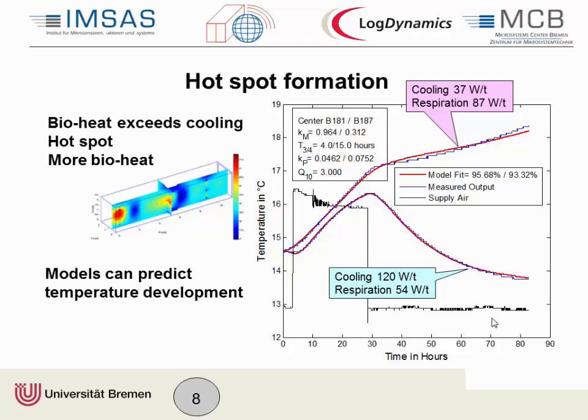We made some experiments on whether we are able to predict such a thing. First, you have to predict it when you want to avoid it. So here we artificially initiate a problem in a container by opening the door. The container should be at 13 degrees Celsius, but in the beginning, for 2 days, we open the door and it goes up to 16.